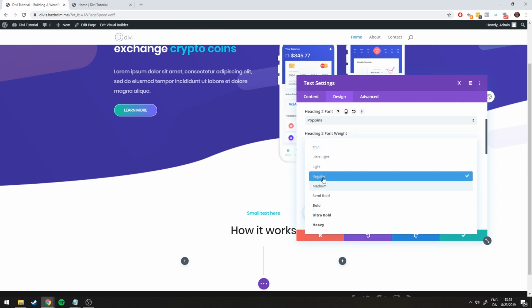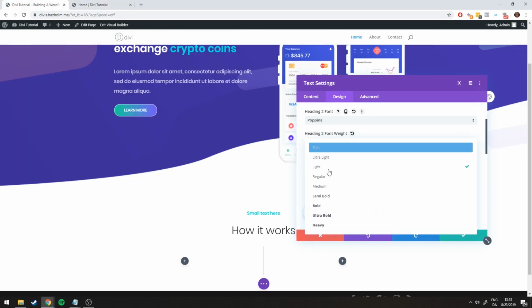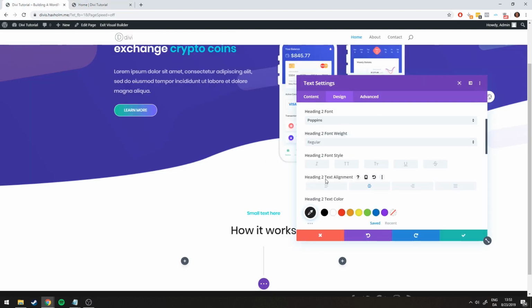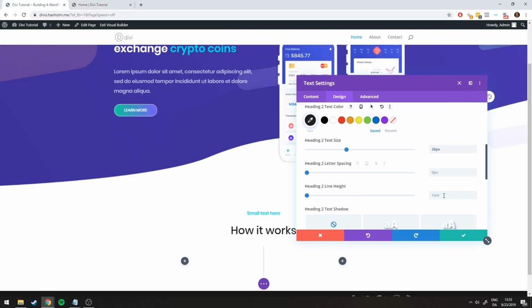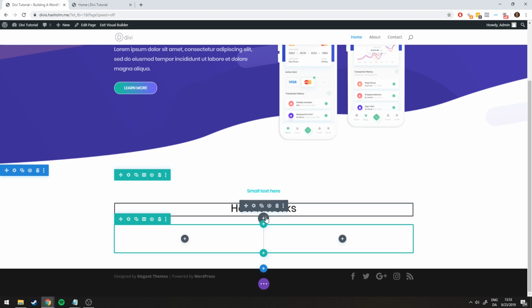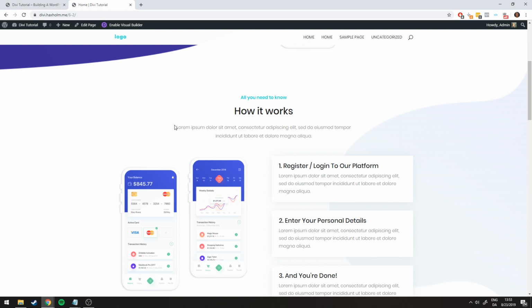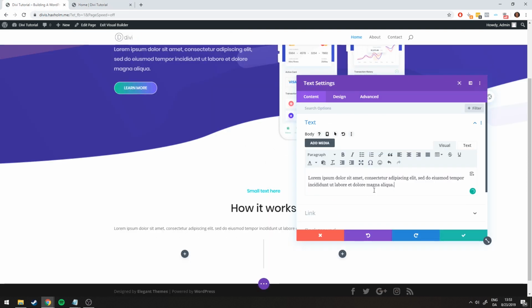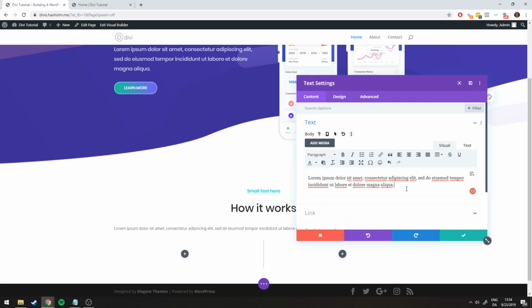Let's just try and take a look at it with lightweight. It's certainly not lightweight. I think it's just regular. Yeah, that seems about right. And it's time to add another text here. That will be this text down here. Let's just copy the text here. You can also find it down in here. Copy this line. I'm using it all throughout this page as content filler.